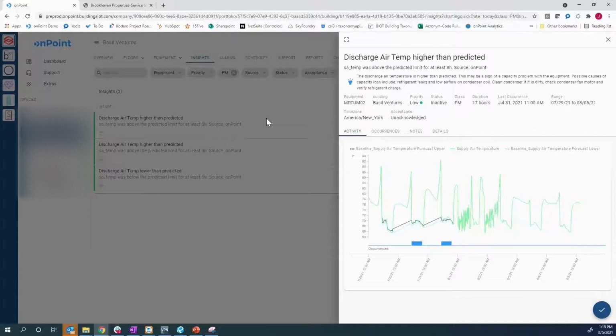So here's a case where the discharge air temperature is higher than we expect it to be, which indicates that there may be an issue with either the cooling system or the refrigerant system, some loss in cooling capacity, potentially a dirty coil or something to that extent. And so this can then trigger a preventative maintenance visit where a technician goes out to the site, checks on the coils, checks on the refrigerant pressures, and brings the equipment up to speed.